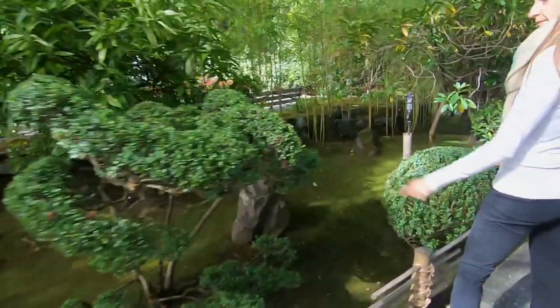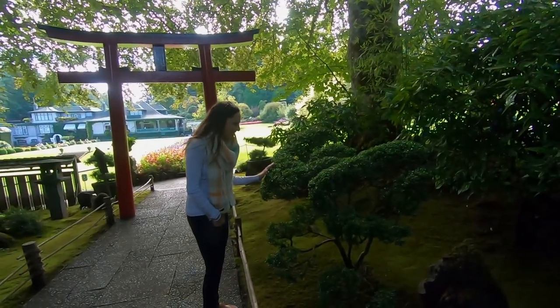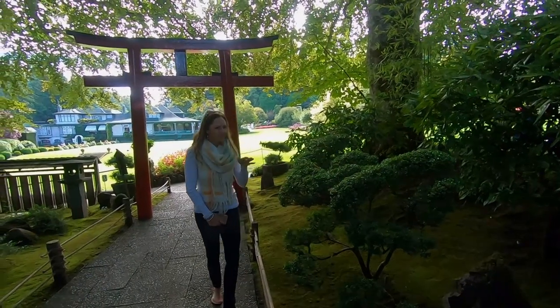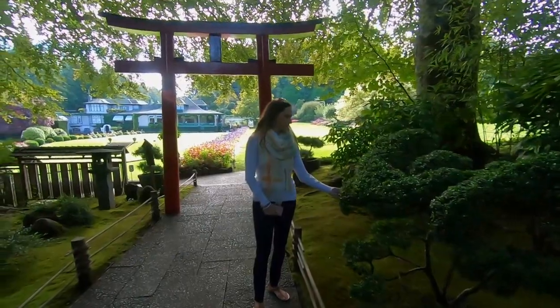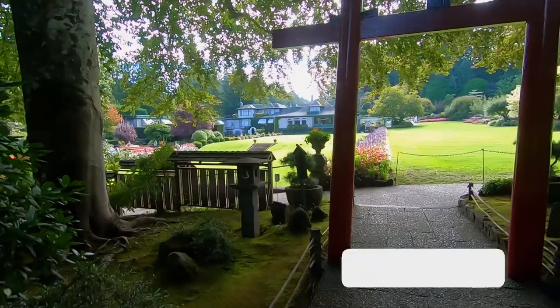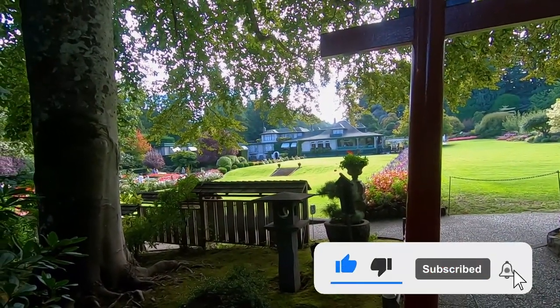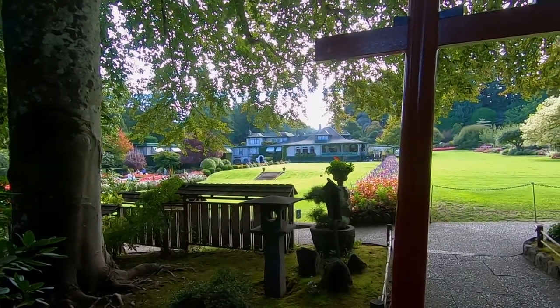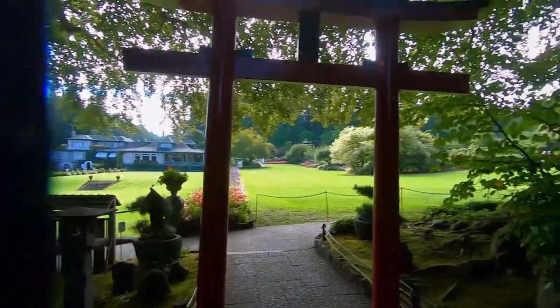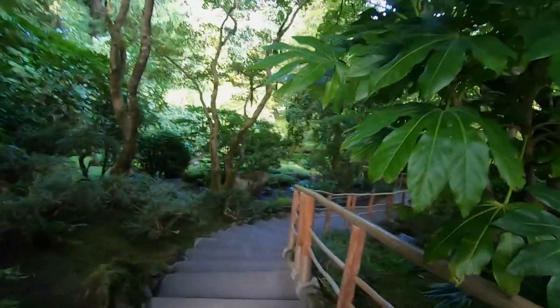This is the Japanese garden, much talked about, especially by my wife this morning, who's mentioned the Japanese garden 61 times. So we're going to view it. You can see the Butchart residence off in the background. What an absolutely sprawling and gorgeous residence. I'm sure there was lots of great family memories created there. And it's special that they've opened up this site for us to enjoy and view.